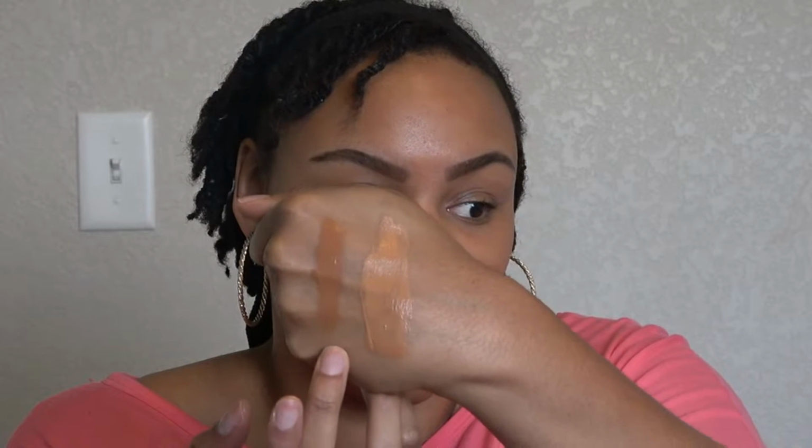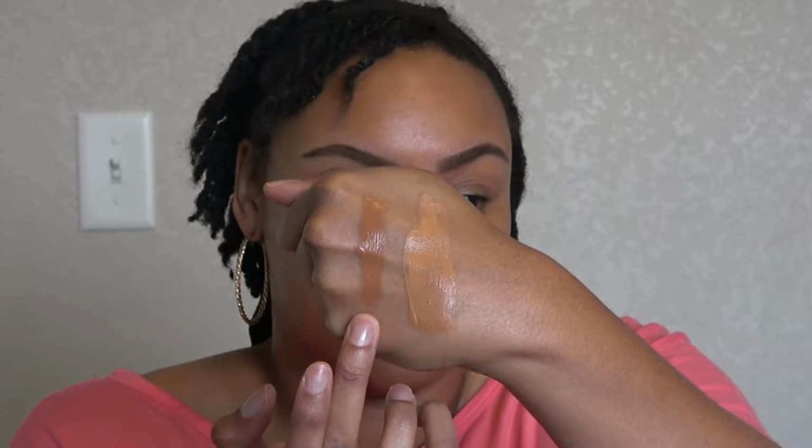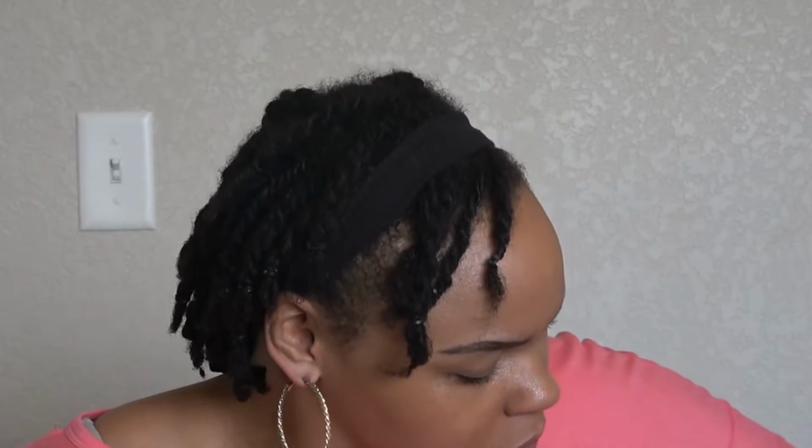Feel the love. Okay, so you can see the foundation is the bigger swatch, which is right here. That's the skin tint. And this is the concealer, which I wish I would have went down a shade on. I definitely should have went down a shade on the concealer, but I'm not going to take it back. It says it was light, so I'm going to have to, as I thought I would, mix it in here.